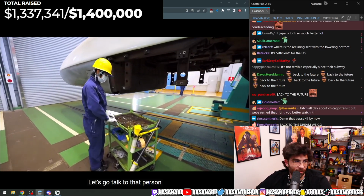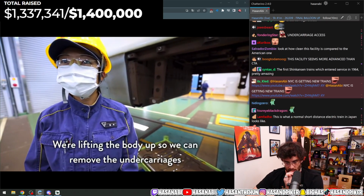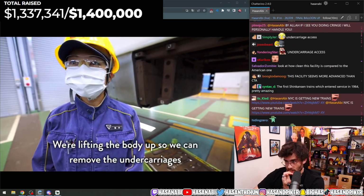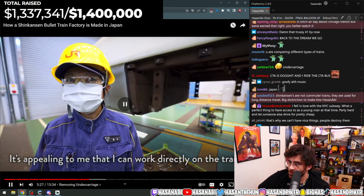Let's go talk to that person. Hi, what are you doing? Yes, we are using lifting jacks to raise the car body. This is to separate the bogie from the car body. So what's your favorite thing about this entire process?